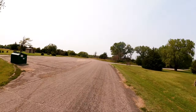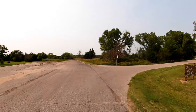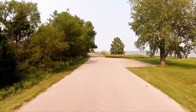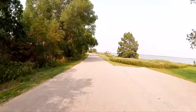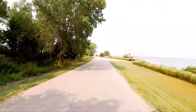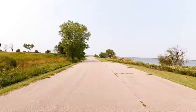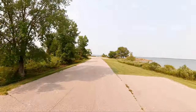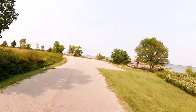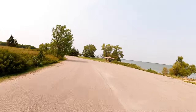Once again, that goes back out to the main road ahead of us. We'll do the toadstool loop west. I think that's a fishing jetty to our right. It's really grown up with weeds.